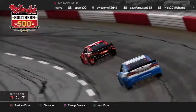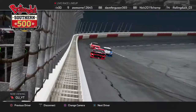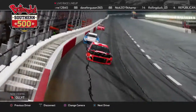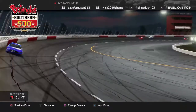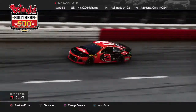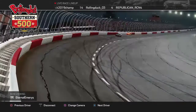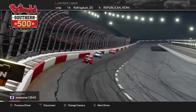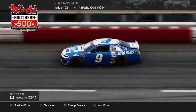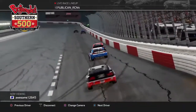Awesome, I believe, can get there if he can stay in the draft on the straightaways. And if GU makes a mistake into the wall like he almost just did there. Oh, this is going to be a close finish of the stage. Awesome enters it very high, but I think he's going to get a better exit. Coming out of 4. 1 lap to go in stage number 2. Does Awesome have enough time to get there? Through turns 1 and 2, Awesome wants to sweep the stages, but I don't think there's going to be enough time unless GU makes a mistake coming out of the corner.